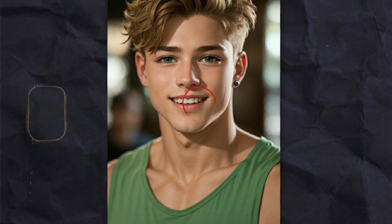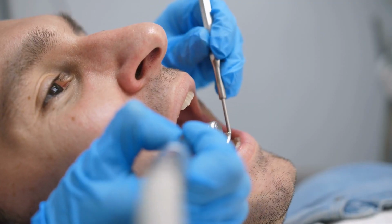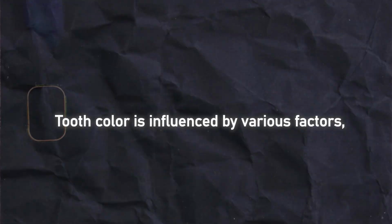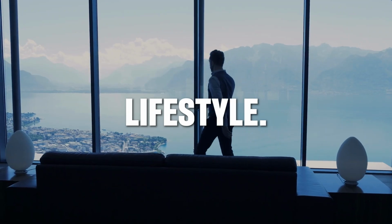Attaining model-tier facial aesthetics with a focus on teeth shade not only contributes to aesthetic appeal, but also aligns with principles of dental health and overall well-being. From a dental perspective, understanding the natural color of your teeth is crucial. Tooth color is influenced by various factors including genetics, age, and lifestyle.